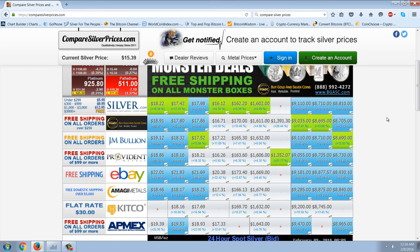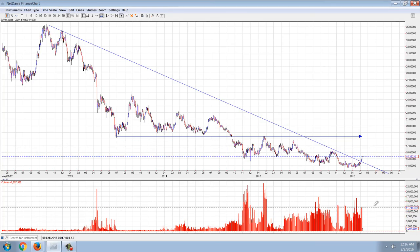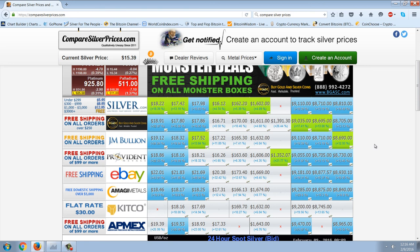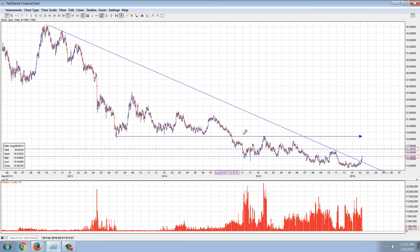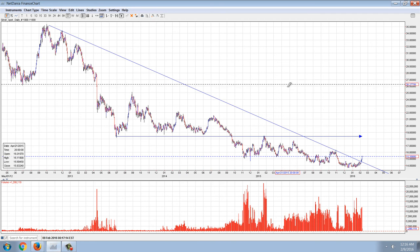So there is no way that if you're a coin dealer, you're going to turn around and send that to be melted at $15.30 when you can turn around and sell it for $18.90. And so ever since I did that video update, Silver Cycle, this cycle is broken. This is why this is different. This is why this could be the big one.